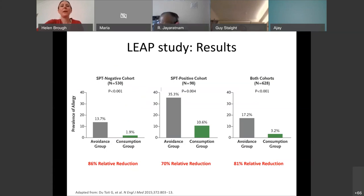And this was found to be highly effective both in children who had initially a negative skin prick test to peanut when they were assessed, and in those who had a positive skin prick test to peanut already between 1 and 4 millimeters. So even in those children, there was a 70% relative reduction in peanut allergy by eating the peanut regularly.